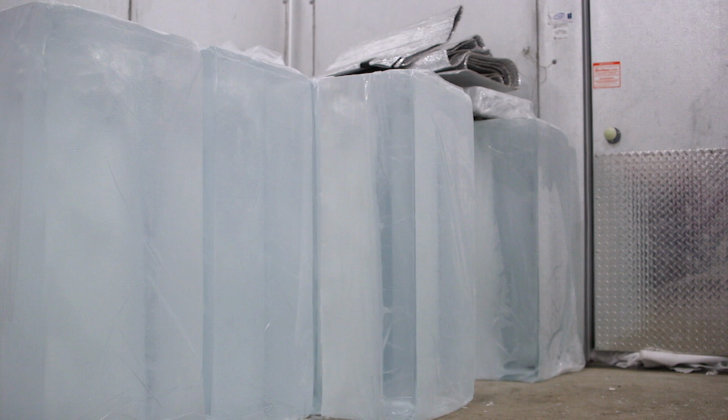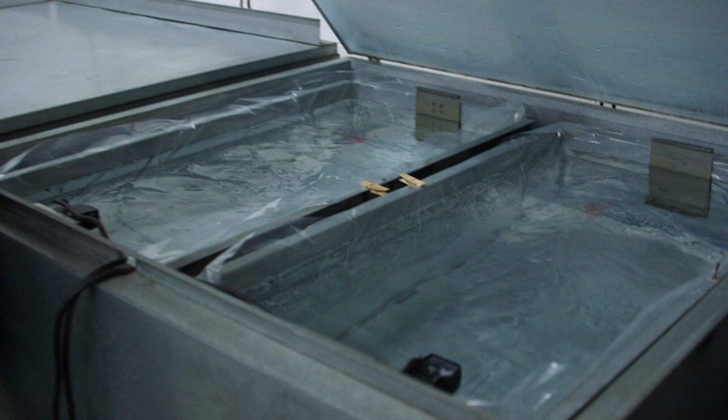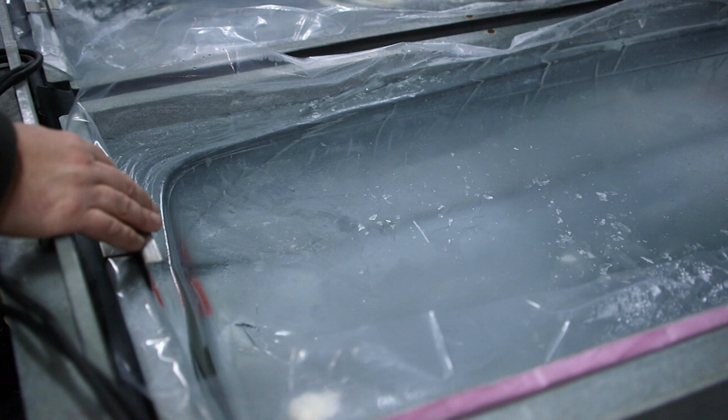We produce our ice blocks here in the studio. Basically, these are the machines, the ice block makers, where we make our ice. On average it takes 3 to 4 days to freeze a block of ice. They come at 300 pounds. This is actually ready ice to be harvested for the ice carvings. We'll hook them up on these two clips and lift them out.